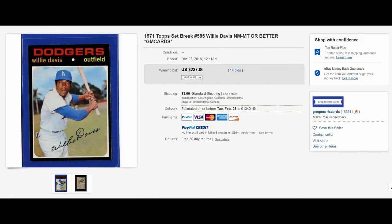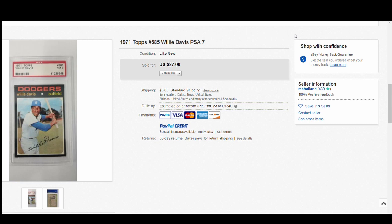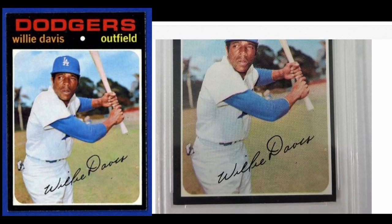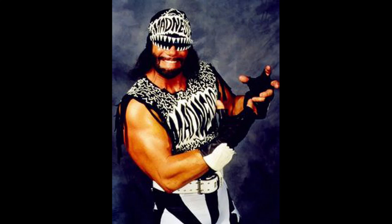I want to wrap up with some madness for high-number common players. In December 2018, this Willie Davis card went for $237.06. Over $200. Here's a PSA 7 example that recently sold for only $27. The cornering and the edges actually look better on the graded card. The centering looks about the same. What would possess someone to pay almost 9 times more for a card?